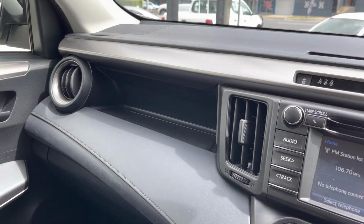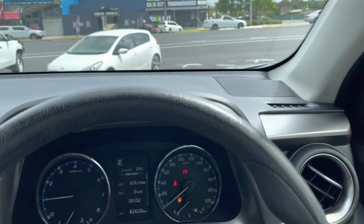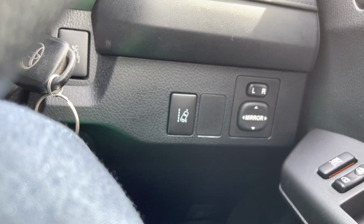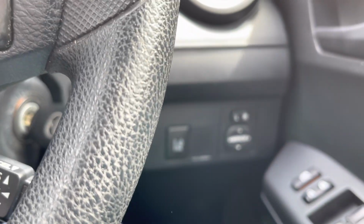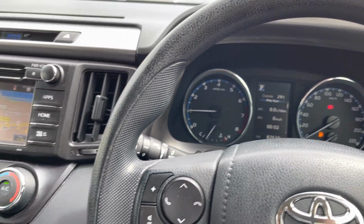Just going up onto the dash, just giving you a look at the dash itself. And then just down here, as you can see, it actually has also lane departure. So that little button there is your lane departure. So if you decide that you're getting a little bit sleepy and it does veer out of the lane, it'll actually beep and let you know.